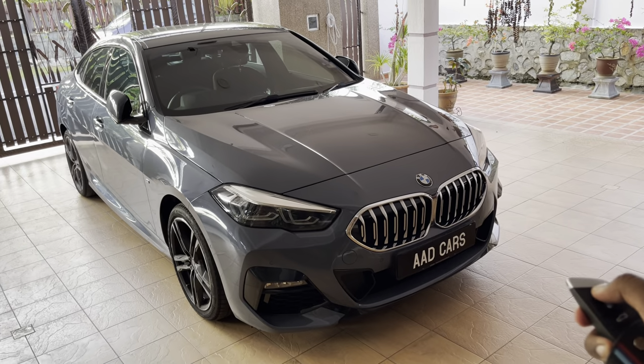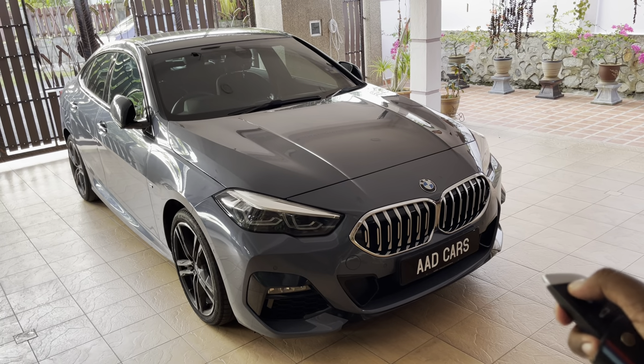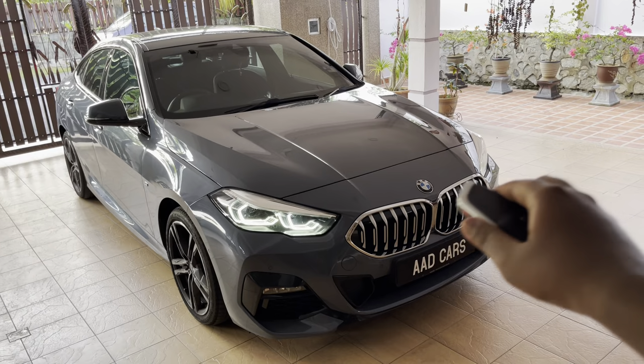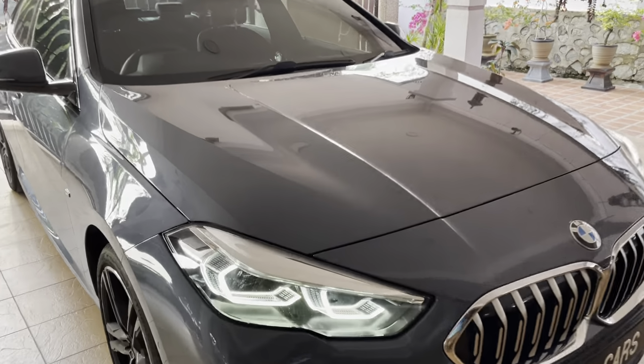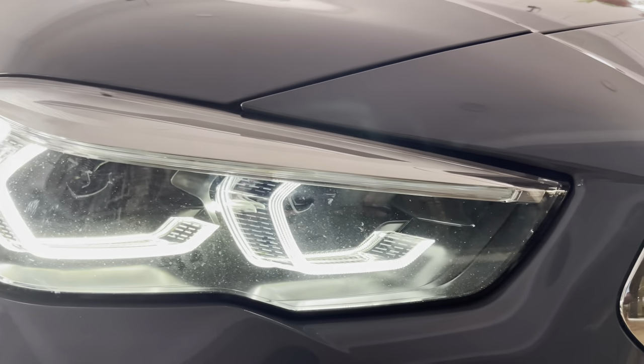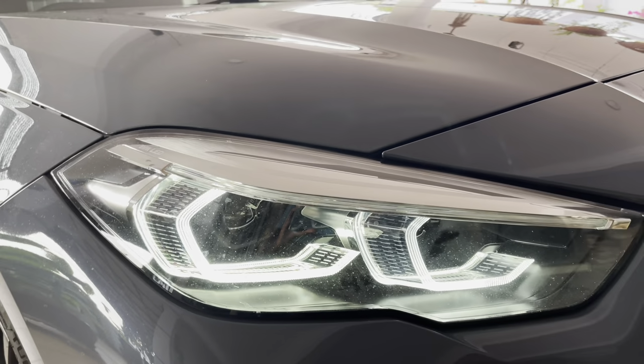So without further ado, let's go ahead and unlock it. As you can see, you get your welcome lights as you unlock the car. These are your LED daytime running lights. They illuminate as you unlock the car. Overall, the daylights do look very nice. They have a nice detail.